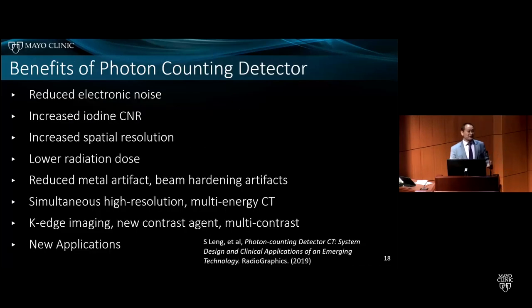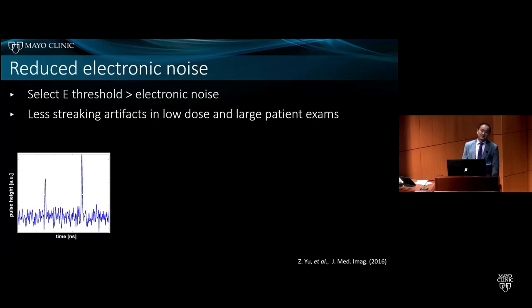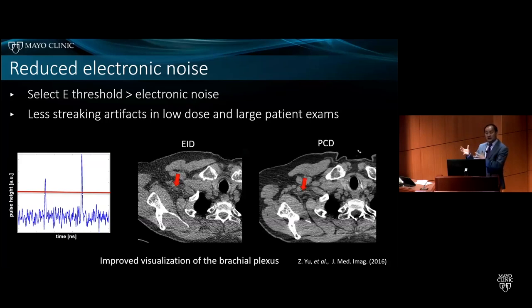So why are we so excited about the photon-counting detector? Because there are so many benefits we can get from this system. There's a list that we put together in one of our review articles. A lot of this was based on the first prototype system, where we tried to demonstrate these benefits. The first thing we saw is reduced electronic noise. By setting the threshold above the electronic noise level, we can substantially reduce or eliminate the electronic noise. That's super beneficial for low-dose scans or large patients.